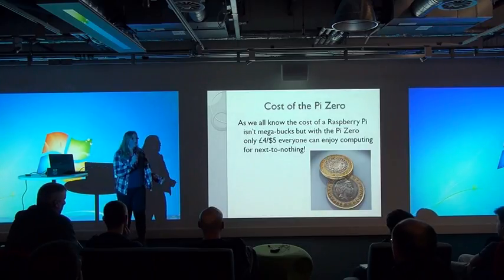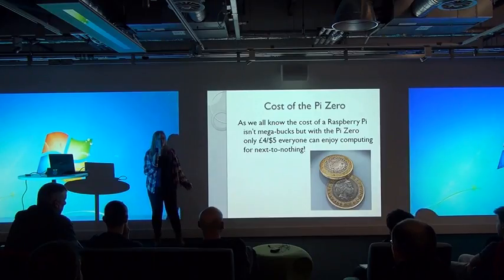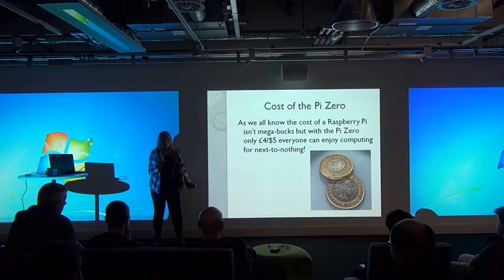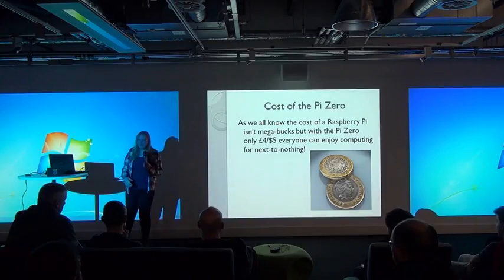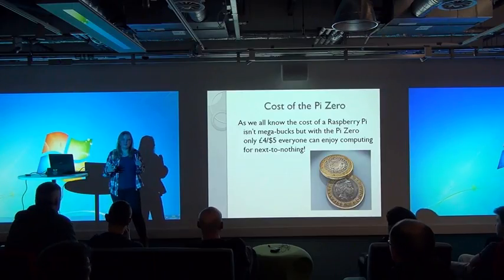So the cost of the Pi Zero isn't megabucks at all, it's £4, $5, and that isn't much at all. It was sold on a magazine, as most people got it on a magazine, which is the first computer, and I think that's amazing. It's just mega cool that we got it on a magazine now.